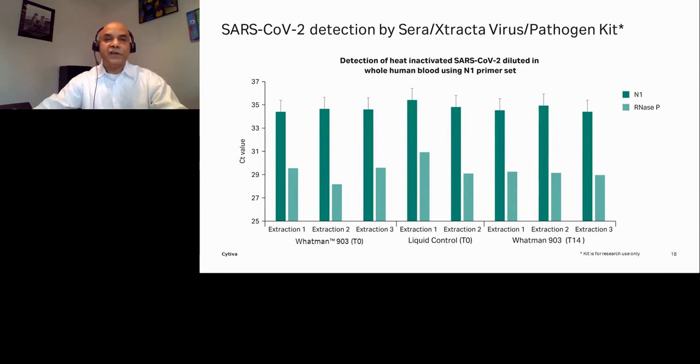So the Sera extractor virus kit provides efficient total nucleic acid recovery from different sample types and in different concentrations, with high sensitivity in downstream detection.